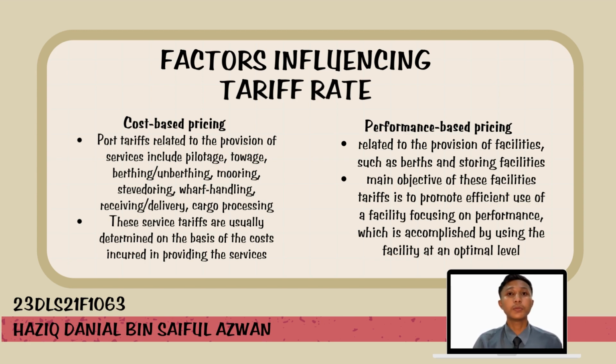Secondly is performance-based pricing, related to the provision of facilities such as berth and storing facilities. The main objective of these facilities tariffs is to promote efficient use of a facility, focusing on performance, which is accomplished by using the facility at an optimal level.